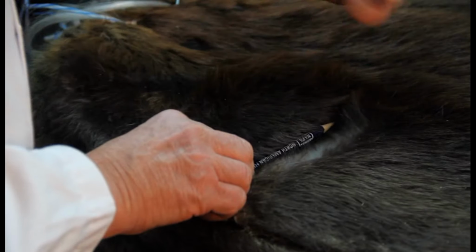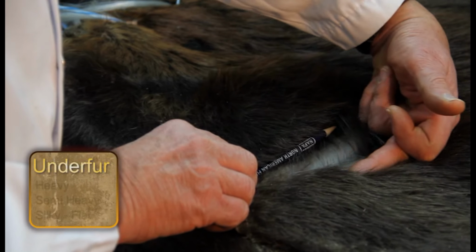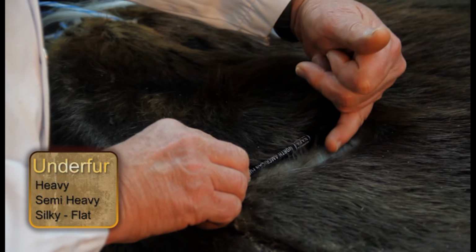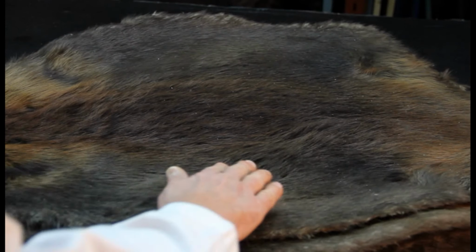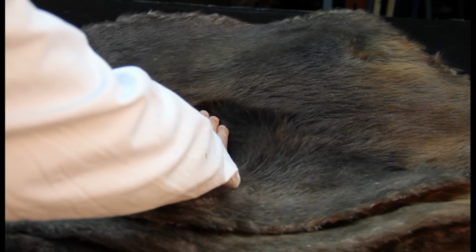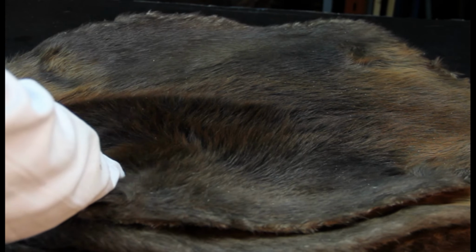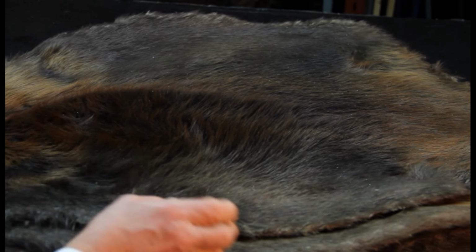At this point, he will also grade for density and depth of the underfur. There are 3 grades of underfur: heavy, semi-heavy, and silky or flat. He'll do this by feeling the density of the fur in the middle of the back to the back of the head. This is the last place to prime up on beaver, and if it's good here, the rest of the pelt will be good.